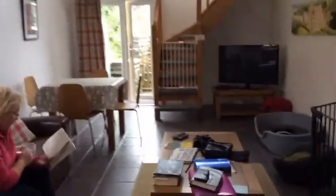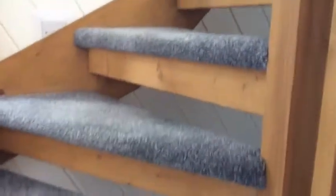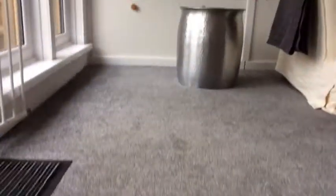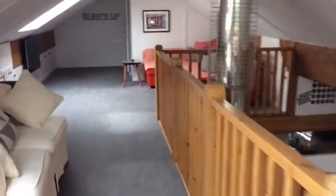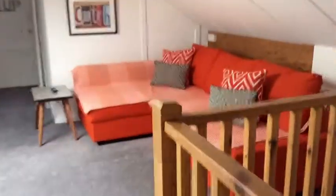Now, if we go up these stairs, so two sofa beds. One of these is a sofa bed, as is this corner one, that's a sofa bed. And there's another loo, basin, whatever here. Lady of the house down here reading.